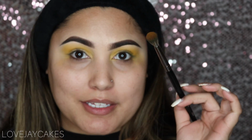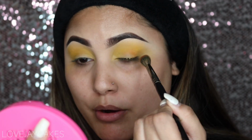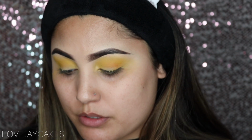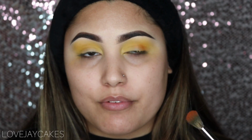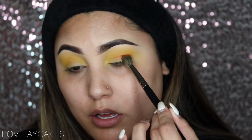And again, I'm going in with that same brush still. Start in the crease and work my way towards the lid. But I'm not going to go as high, because I don't want to lose that yellowish color. What you can do to pack on color rather than swiping it is pat it in there, that way you can build up color.